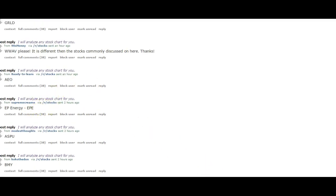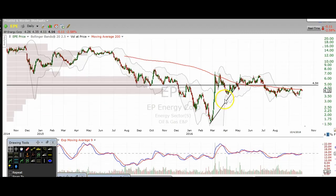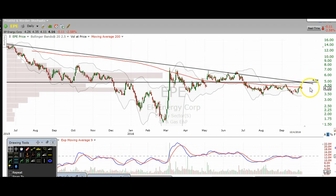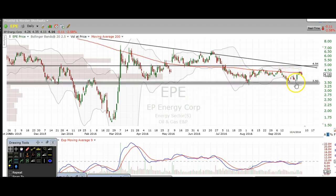All right, let's look at EPE. So EPE, clearly in a downtrend here, started right there. There's a touch, here's a touch, and we're also below the 200-day moving average. So got a lot of resistance above us. And nearest support I'm seeing right around 350. You can see that we bounced right there, right here, and right there as well.